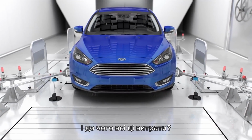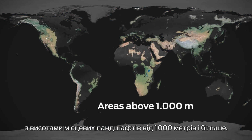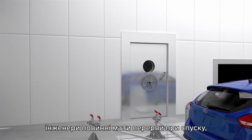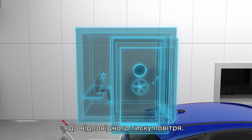And why all this expenditure? More than half of all Ford cars worldwide are sold in markets in regions with altitude of 1,000 meters and more. Before and after the test, engineers have to have descent brakes, like mountaineers in high mountains, so that their bodies can adapt to the respective air pressure.